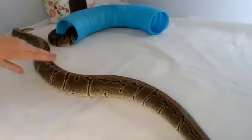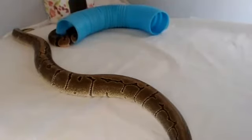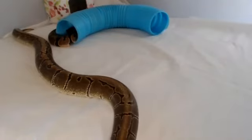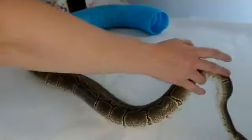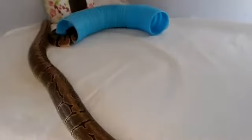I definitely recommend going to a reptile show or any kind of pet expo, or even local pet stores have them as well. I recommend going out and just holding one. It doesn't have to be for very long or anything like that, but just to experience that feeling, because they definitely are unique and fantastic.